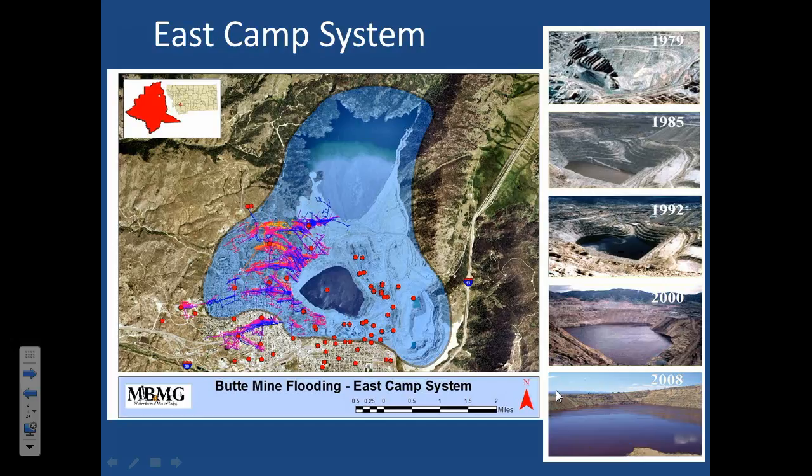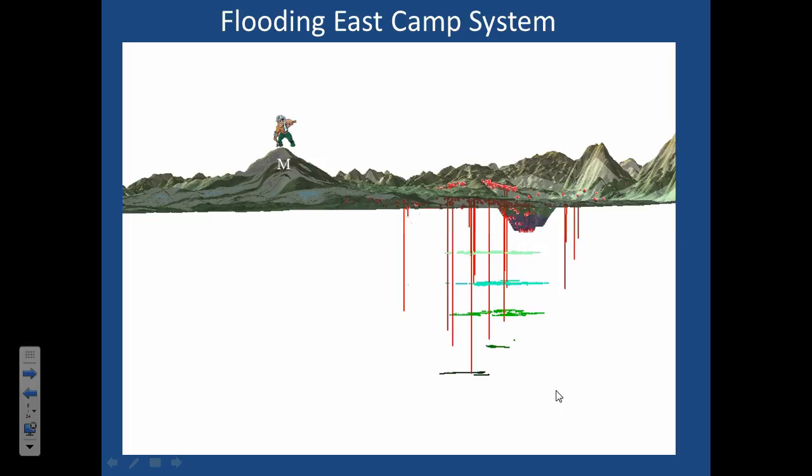And so this is another cross-section through Butte. You're looking sort of north-northeast. Here's the M right here. Here's Charlie the ore digger. This is the East Camp mining system right here. This is the outline of the Berkeley Pit. There's quite a bit of vertical exaggeration on this cross-section, but these are the underground mine workings right here. And then these are five horizontal workings right here.